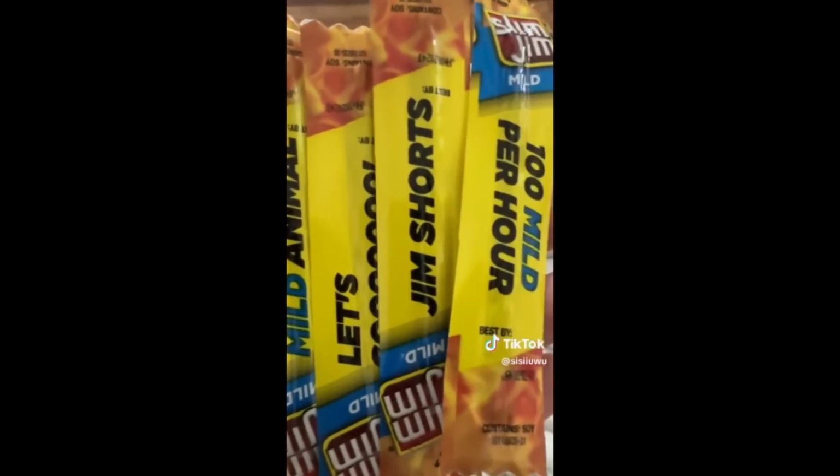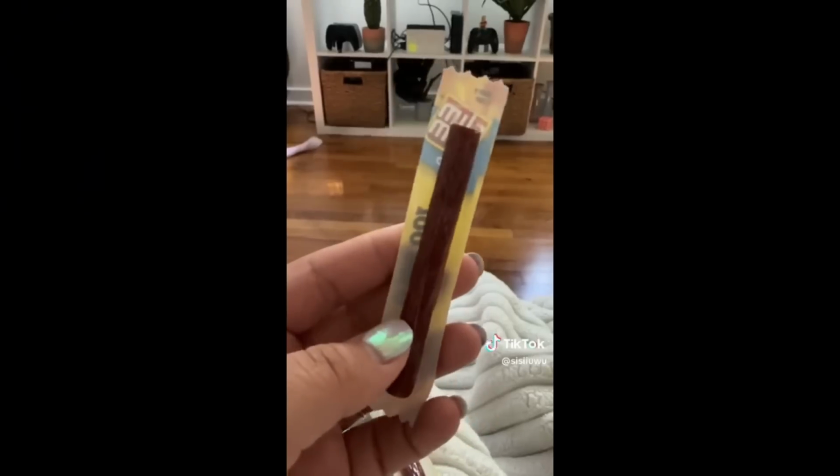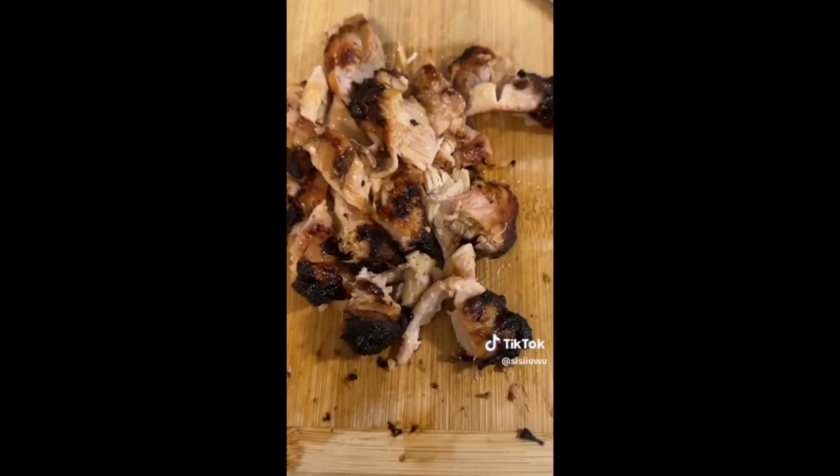For a snack, I had a couple of these. All right. Ranch is the devil, get it out of here. The delicious devil, yes, I said it. Miniature Slim Jim.